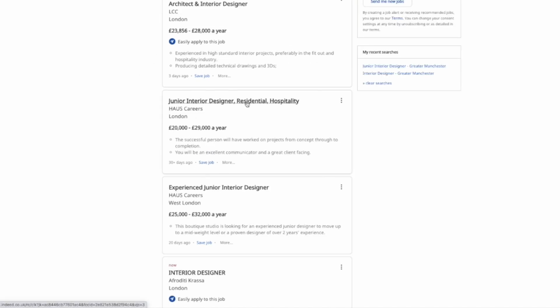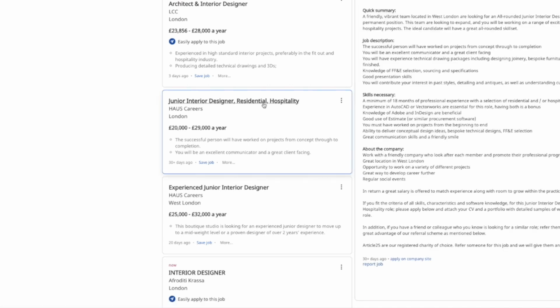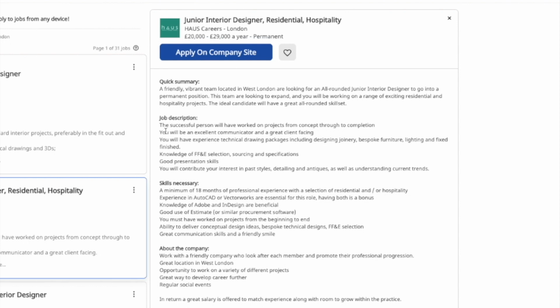So let's have a look at this. Residential hospitality, junior interior designer. Let's see what they're looking for. Just a quick summary of the job description: this person projects concept through completion. See, this is quite a big deal to ask from a junior designer, to have experience on this kind of level. Excellent communicator, great client facing, experienced with technical drawing packages. So there's quite a lot of experience that they are asking from a junior already.